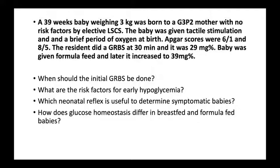Okay, they're answering 1 hour, 2 hours, acidosis. There are no risk factors, not required. Fine. I think some of them have answered it right, because this was a baby without any risk factors. So GRBS was not essential. The blood sugar estimation was not essential in the first few hours of life, because this 29 milligrams is a physiological drop, and it is likely to increase.